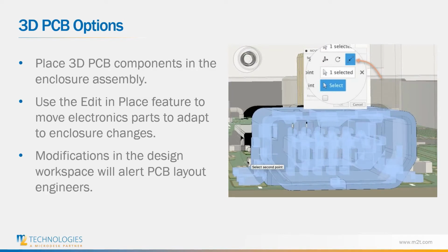So for the 3D PCB option, pretty comprehensive change here. When you now place a 3D PCB component into an assembly, you actually are able to use the edit in place feature to move the different electronic parts on that PCB board in order to better fit them within your enclosure.